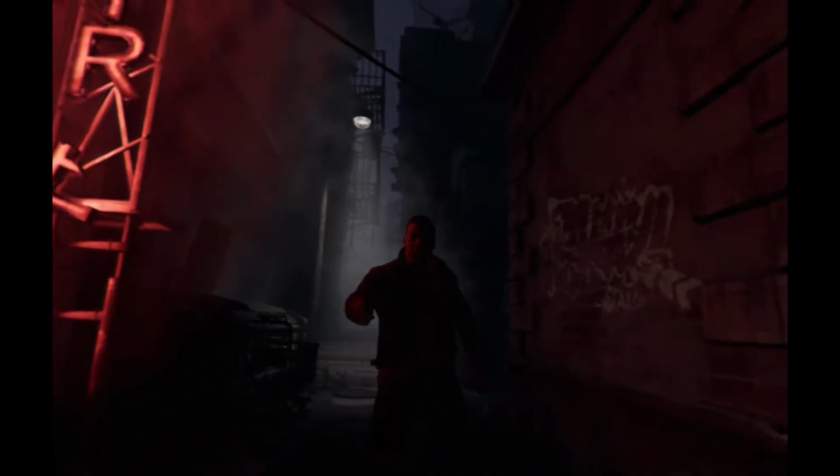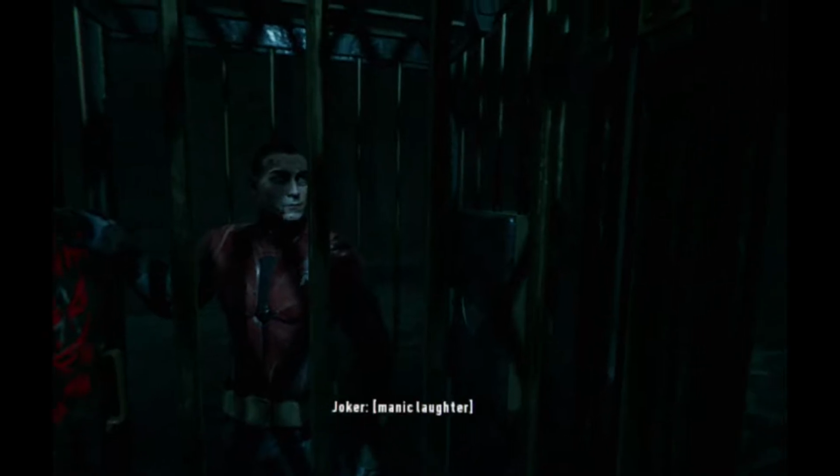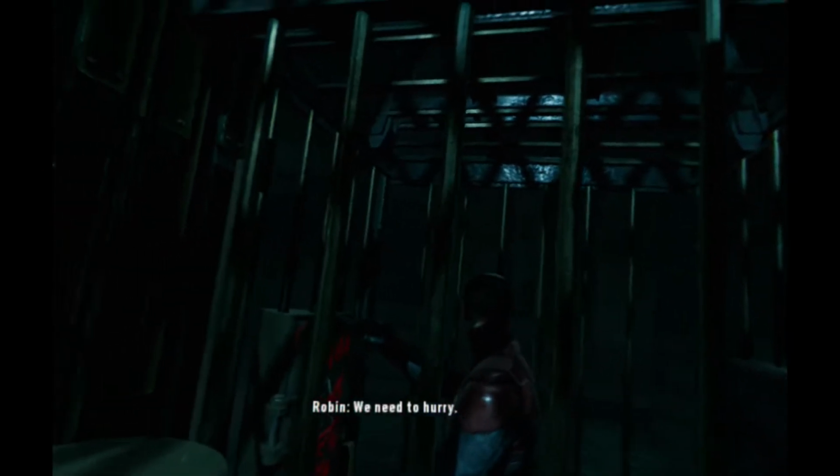Visiting locations in Gotham that you've seen around the Arkham games and seeing many of the iconic Batman characters face to face is fantastic. Being able to stand next to the Batmobile, or get up close and personal to villains like Killer Croc and the Joker is a real treat. The game is drenched in Batman Easter eggs and fan service.